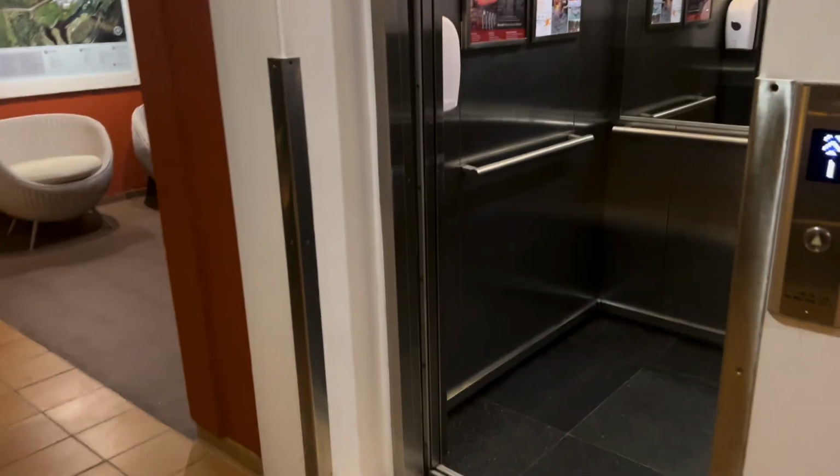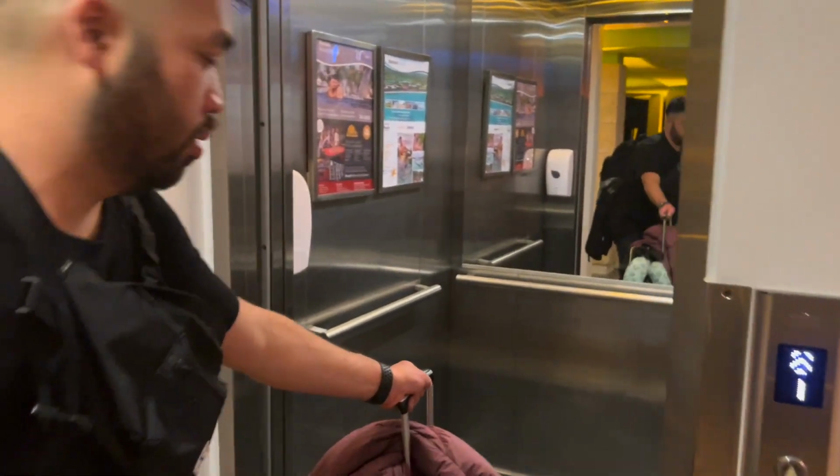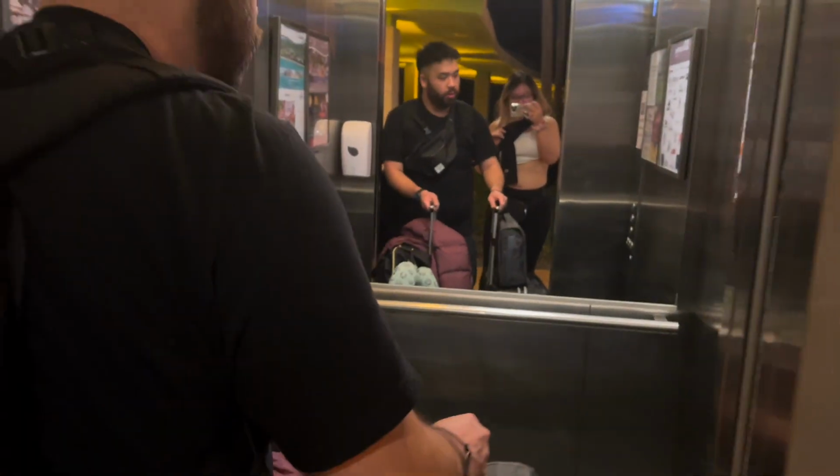Okay, after you. We get to the right floor. We gotta go to floor 2. Welcome to Punta Cana. There's AC in this elevator. There's an elevator. Me and Cuba had it too, but we just didn't use it. Did it?